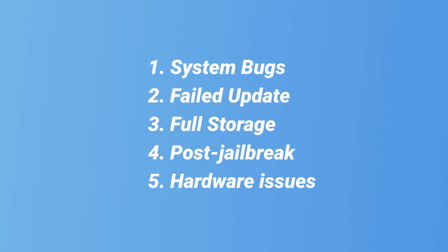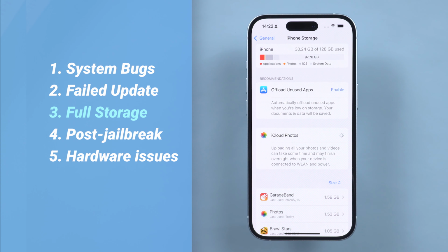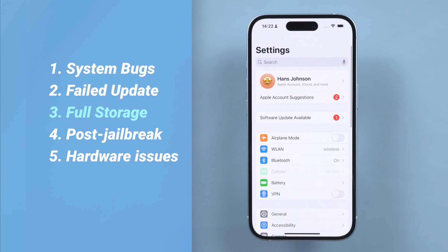First, let's look at why your iPhone might be stuck on the Apple logo. And apart from a failed update, full storage is another important cause. If your storage is nearly full, it can easily cause your iPhone to freeze or get stuck during a restart or update, and causing data loss. So we need to fix it as soon as possible.